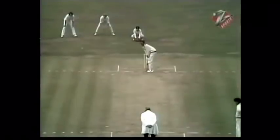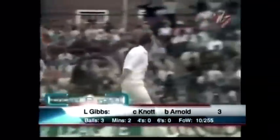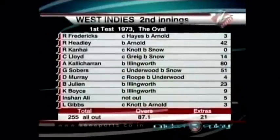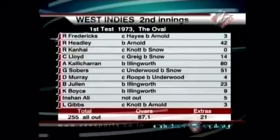Arnold now to Gibbs. And that's it, caught behind. Lance Gibbs having a big swing. He must think they've got enough. So West Indies got out for 255 in their second innings, giving England a winning target of 414 runs.